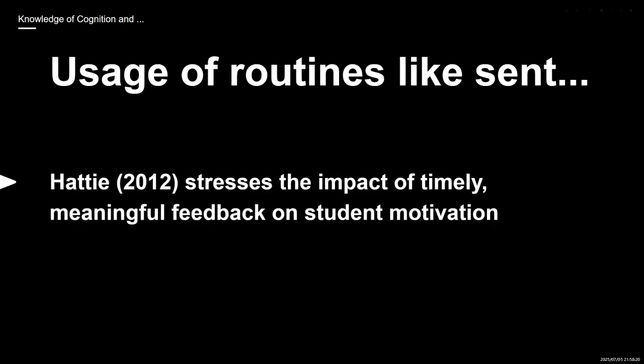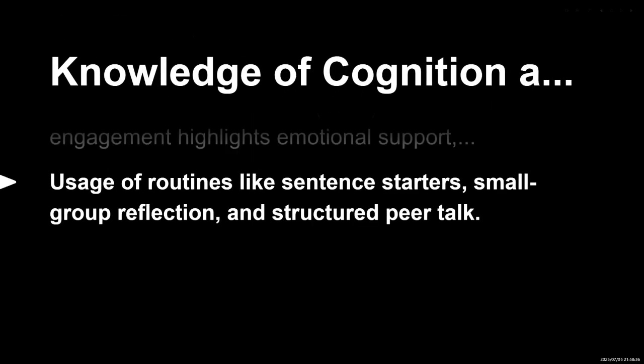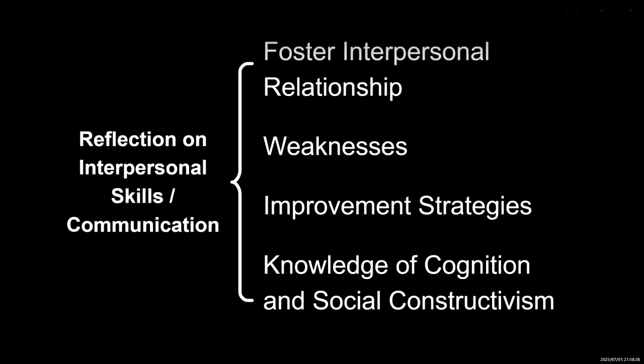Hattie stresses the impact of timely, meaningful feedback, both verbal and nonverbal, on student motivation. Marzano and Marzano similarly note that strong teacher-student relationships support both engagement and behavior. This experience reframed communication for me, not just as delivering instruction, but as shaping how students feel, think, and connect in the classroom.